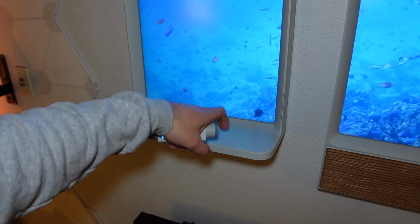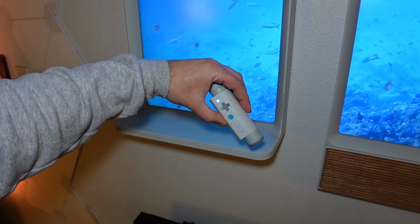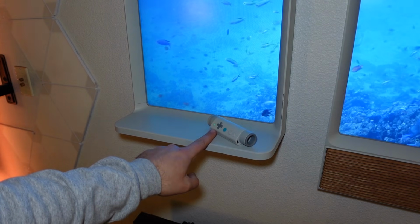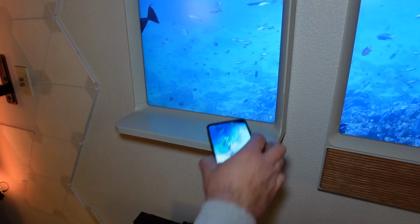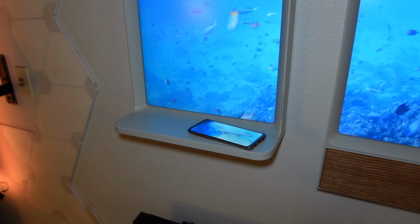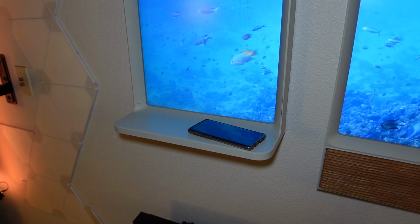But this is actually a wireless charging station. Because this remote is wireless, you can just place it there, and as you can see, this little green light begins to glow. It is charging, as well as you can charge your phone or any other wireless devices that do magnetic charging, or I don't know what they call it, but cool little perk.